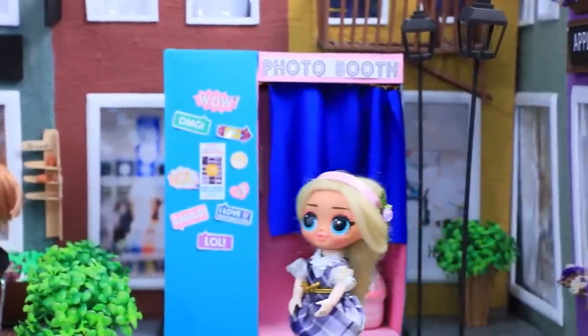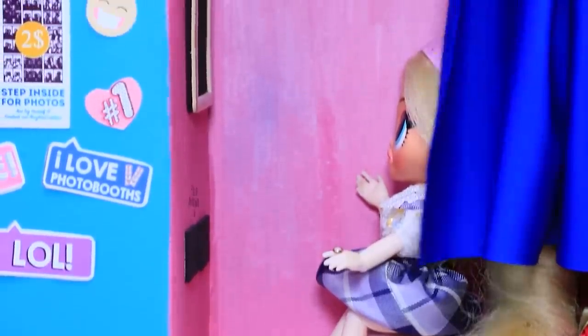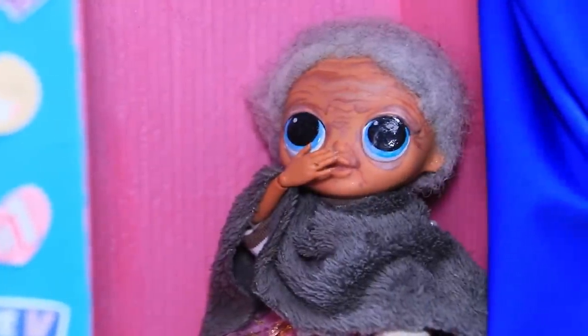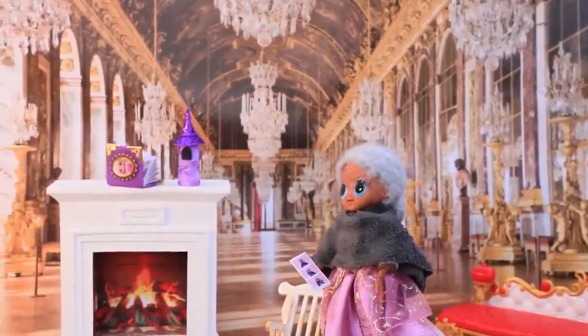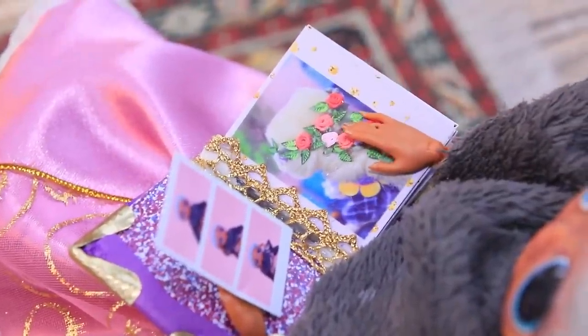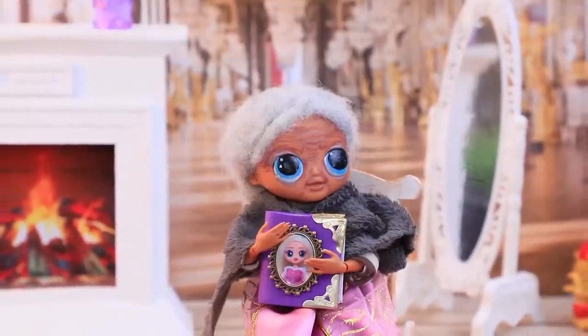One time, when Rapunzel was still a teenager, she found a photo booth. I want to take a picture too. Many years later, old Rapunzel found the same booth. And now Grandma has photos to match the ones she took when she was young. After coming home, Rapunzel put the photos into the album, next to the photos from her youth. What nice memories. Those were the days.